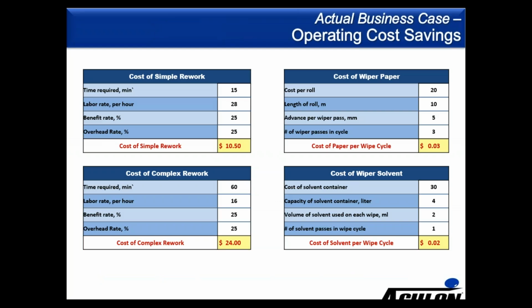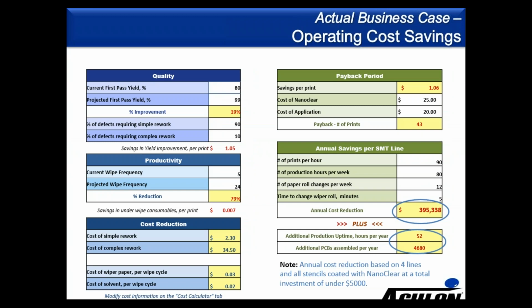So first, in order to get into your operations cost savings, there's a section where you can enter your own data on your costs of a simple rework based on the time required, your labor rates, etc. The cost of a complex rework, you can enter data on the cost of your wiper paper, the cost of your wiper solvent. Then you can get into your operating cost savings and additional uptime. So you can essentially enter a before and after on your wipe frequency, your first pass yield before and after, your defects before and after, and the number of parts you have to rework.